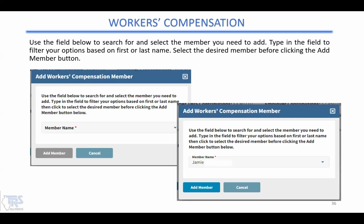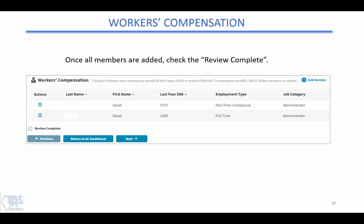Now, the only thing that you have to do is provide their name. So the field will come up that you can click that arrow button. It'll list everybody, but as soon as you start typing Jamie, it's going to bring up only people that have Jamie, and you will just be able to add that member. And again, mark review complete.